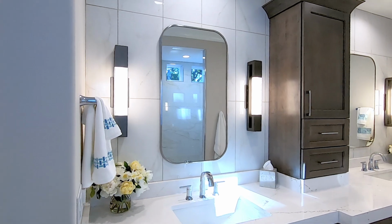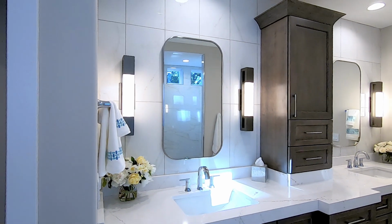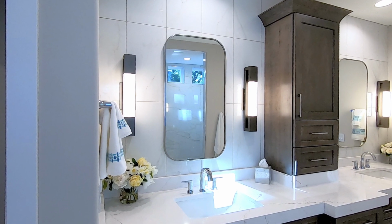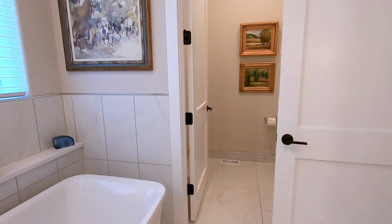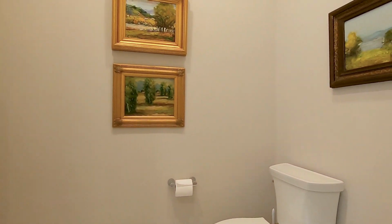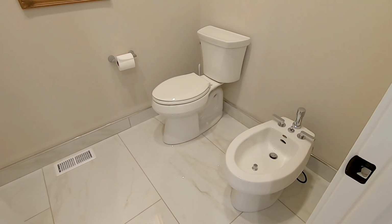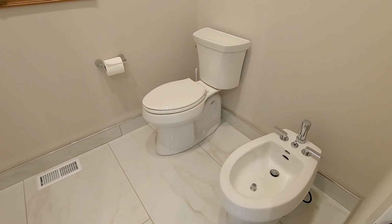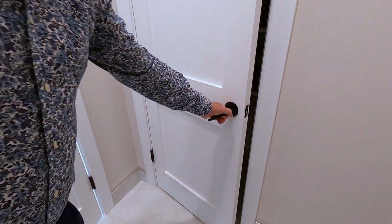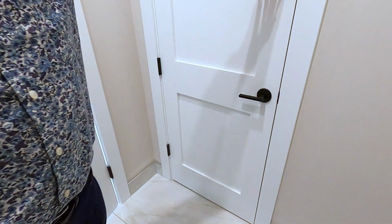The walls behind each vanity, again, we put our 12 by 24 porcelain tiles. We laid those vertically. It lends itself to the height of the ceiling. So just a great look. Again, every door is handicap accessible in the owner's suite. In the compartmentalized water closet, we put a separate bidet and a Kohler toilet as well. And we even have a built-in linen closet in that room that gives you plenty of shelf space for lots of extra storage for towels and so forth.